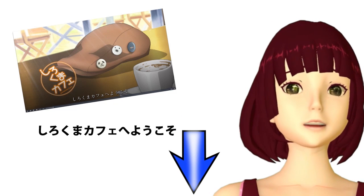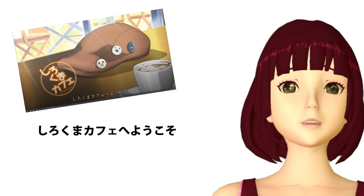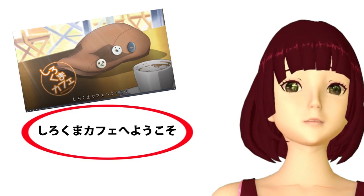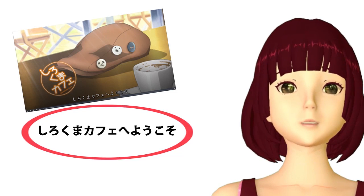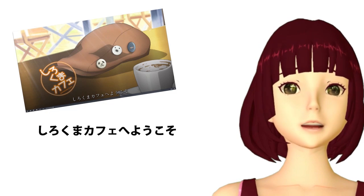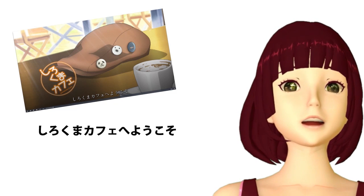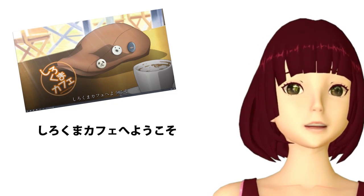Alright, so the very first subtitle in the show is the title of the first story, which is Shirokuma Cafe e Yokoso. And this just means welcome to Shirokuma Cafe. Yokoso means almost literally welcome, and we always use e, not ni with it. It's a set phrase, and that's how it works.